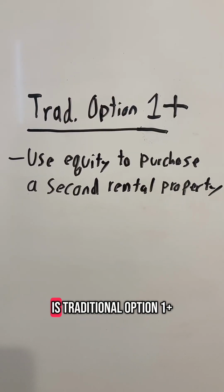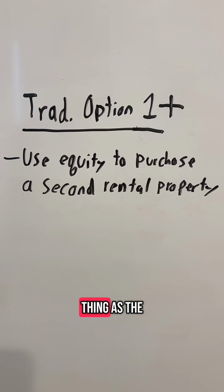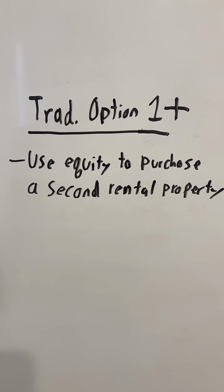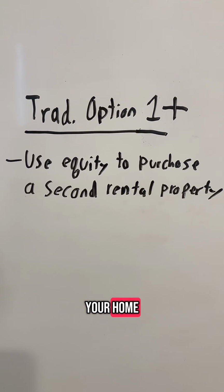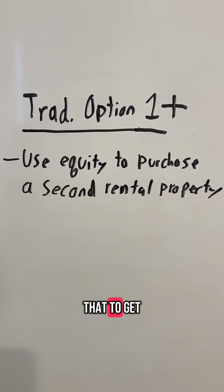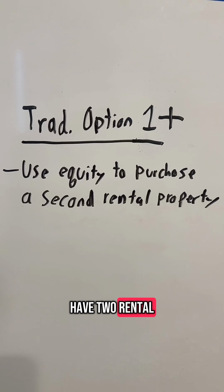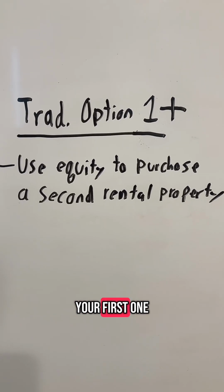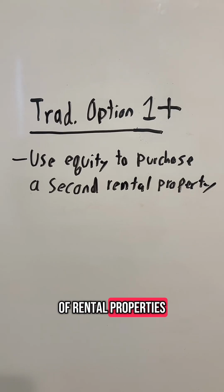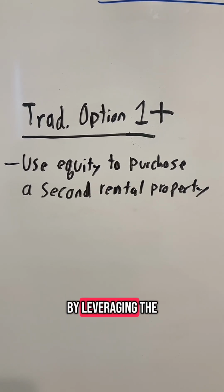Scenario number 3 is traditional option 1 plus. So it's basically the same exact thing as the last one, except for in this scenario, whenever you move out and start renting the house, you also use the equity in your home. Remember the $100,000? You have that available to pull out and then use that to get into a second rental property. So now you have 2 rental properties by leveraging your first one. This is actually something that's very common among people who build businesses out of rental properties. And it's a really smart move because it increases the velocity of your money by leveraging the equity in the properties that you have.